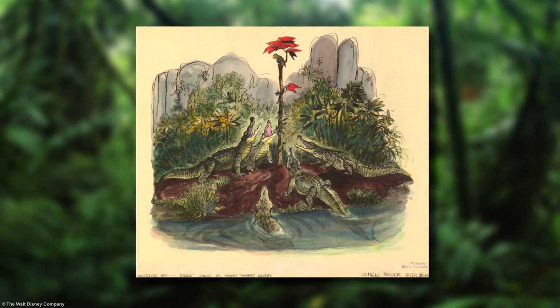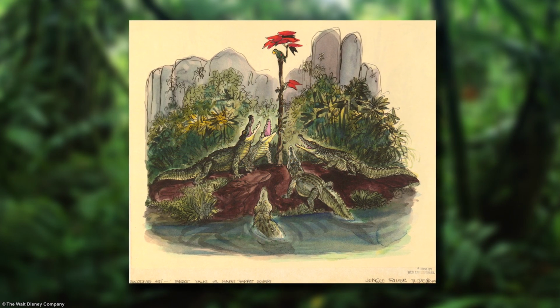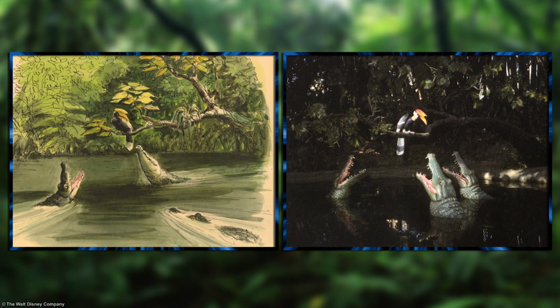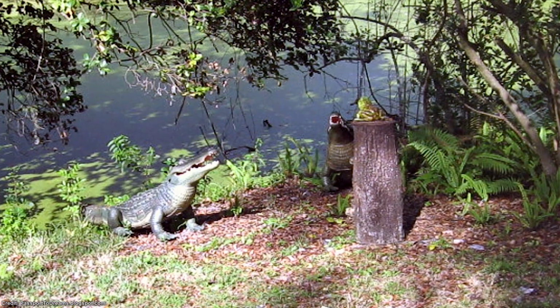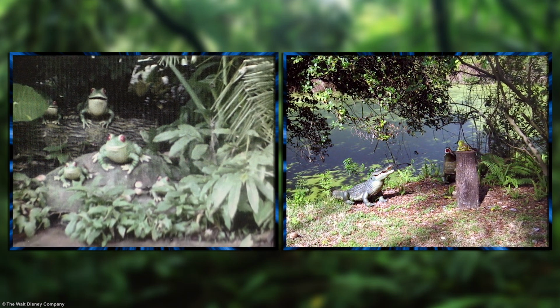Another scene planned for the Magic Kingdom but never installed was some alligators snapping at a parrot on a tree branch. However, this also wound up at Disneyland, but was reimagined with a hornbill instead of a parrot. Though it is interesting to mention that this scene did sort of wind up at the Magic Kingdom Rivers of America, but instead using one of the previously mentioned abandoned frogs.